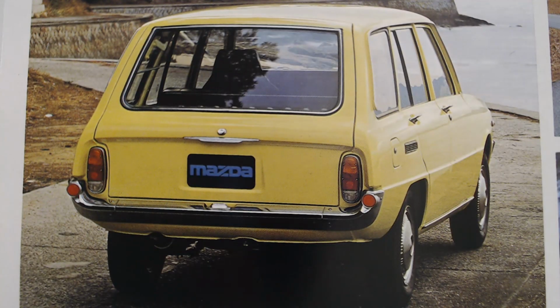So like I said, then we get some really nice images of these Mazda estates. I wonder if there's any of these even left in the UK now. I've certainly never seen one. So yeah, unusual tail lights at the back. Not quite as interesting as the saloon, but still interesting with these extra reflectors on the bumpers there. Very unusual handle as well.